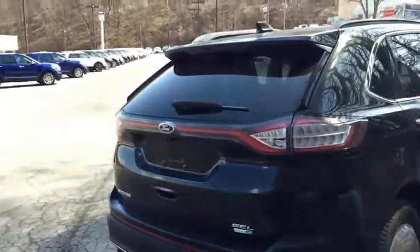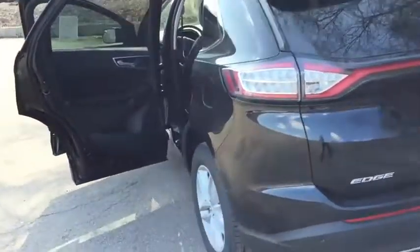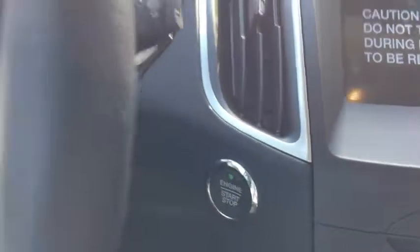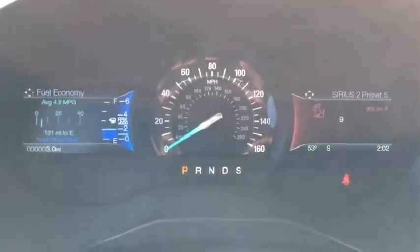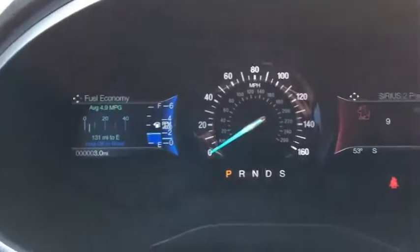Alright, what we're going to do now is jump inside the vehicle and take a look at some of the new features here. Then also take a look under the hood. As you can see here, as I mentioned earlier, push button start is standard now in the SEL trim level. Push the button here. For those of you that might own a Ford Fusion already, you will recognize this instrument cluster here.